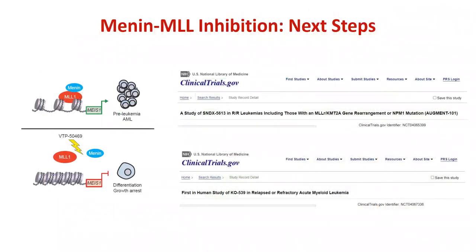So there are two studies currently accruing patients, both of them using menin inhibitors. One is from a drug produced by Syndax Pharmaceuticals, another one by Kura, and both of these are in phase 1 and 2, and at least the Syndax study in phase 2 is expected to stratify patients by whether or not they harbor NPM1 mutations.